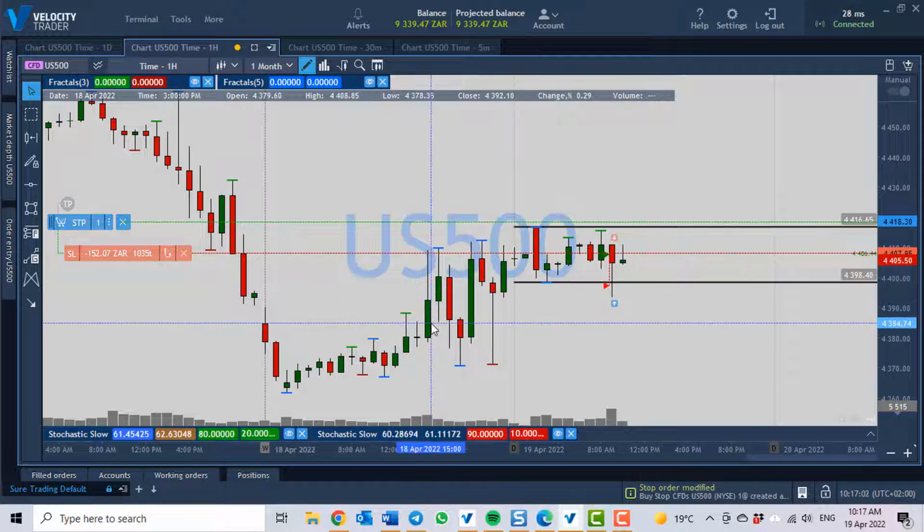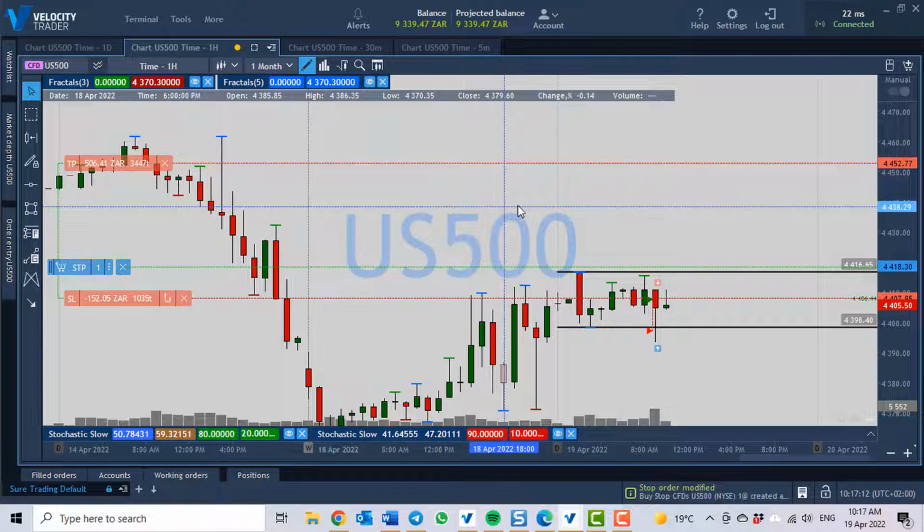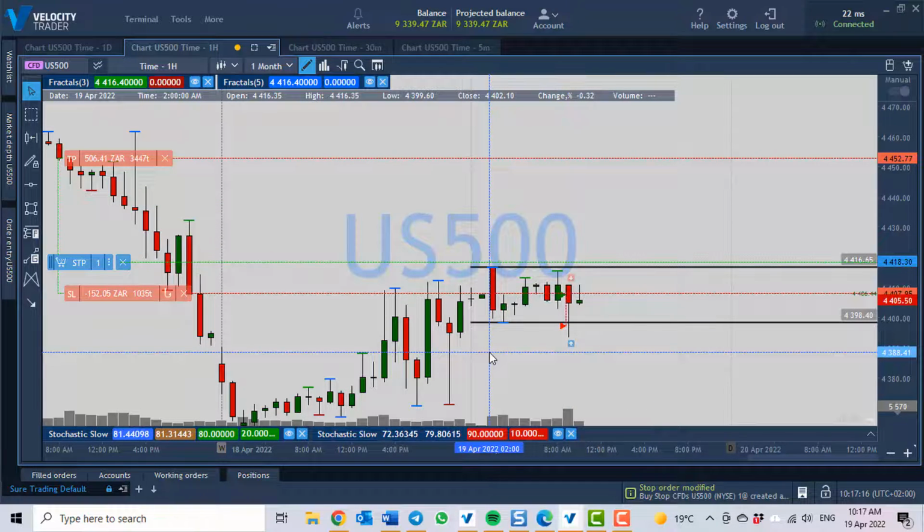Let's put it there, and same thing as always, take profit around 500 Rand, put it there at 506. So let's see what happens.